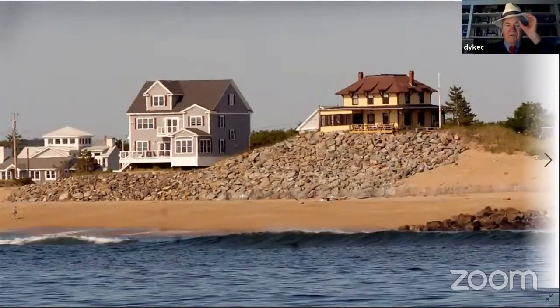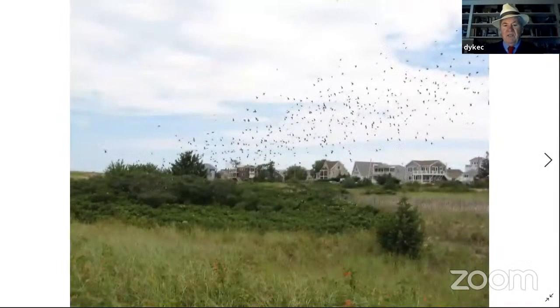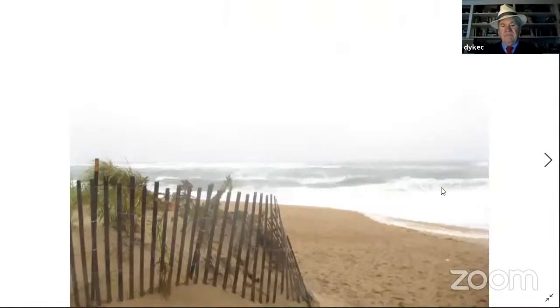Here are a couple more of the famous older homes, and they are protected by boulders, and they're doing pretty well these days. A wonderful shot of swallows at Reservation Terrace, and birds aggregate. And this is a shot I took when I was walking there this summer. There's plenty of greenery, and the houses are beautiful, and the swallows are having a good day. So it was a nice day to be at Plum Island.